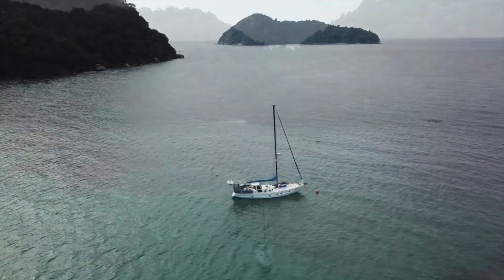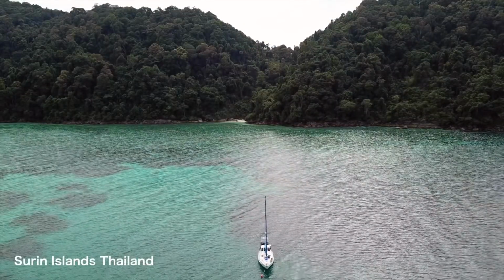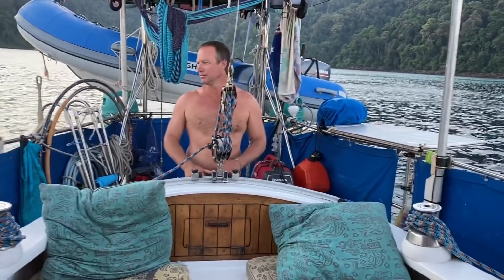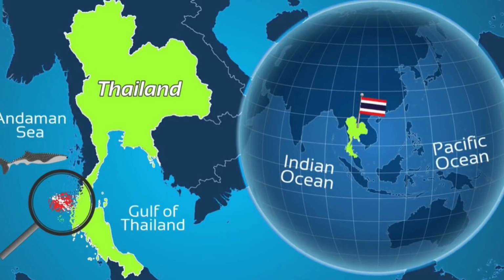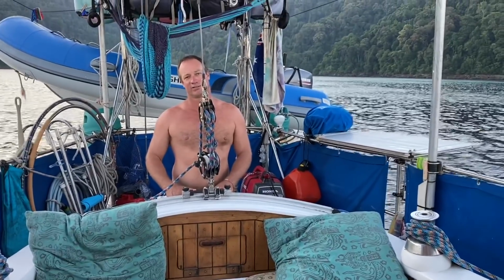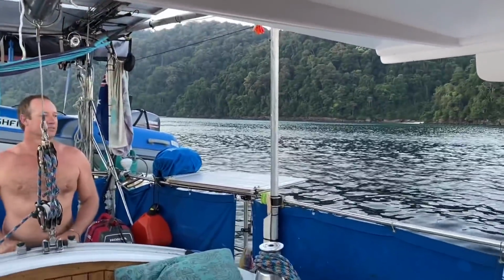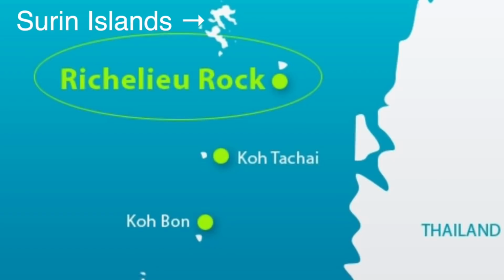We just untied from the mooring ball here in this beautiful little bay. And today we're on our way out to Richelieu Rock, a very popular dive site in the Andaman Sea. Richelieu Rock rises up from a depth of 50 metres up to the surface. The horseshoe-shaped reef is known for its purple corals and diverse marine life.